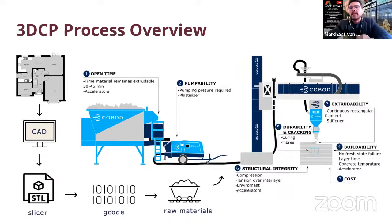We then look at the structural integrity, because obviously we want to use this printed material in a structural manner. So we look at the compression capacity of the material, we look at the tension of the interlayer, and this is greatly affected by environmental conditions and your accelerators that you use to gain building performance. But then it's very, very important to also consider cost, and this layer time, buildability, and the structural performance that you need are key drivers for the productivity of the structure and of this construction methodology.